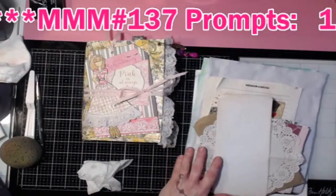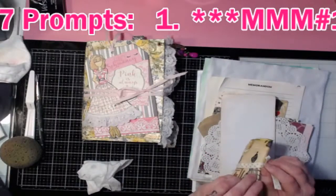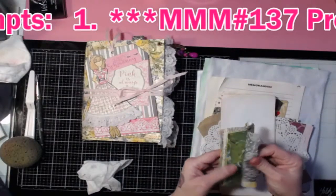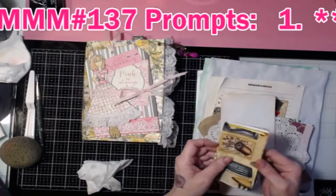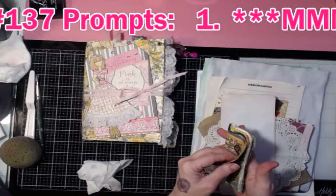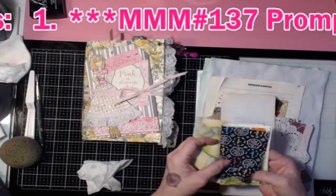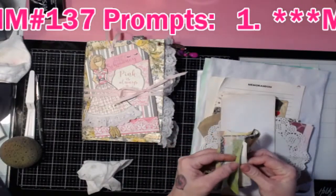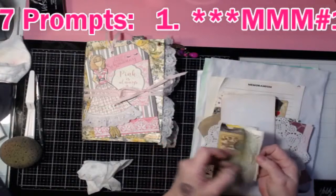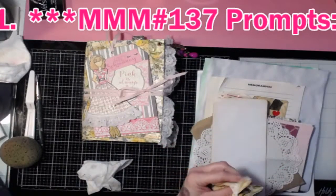Very cool. And then there's this in there, which is really cute. It's a little fabric book, pieces of fabric, and I think what it's meant to be is a journal, because it's folded in half, like a little mini fabric journal. That's really cool. Oh, that's really cute. I like that. Very cute.